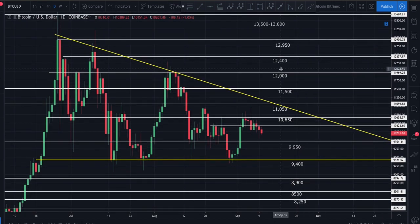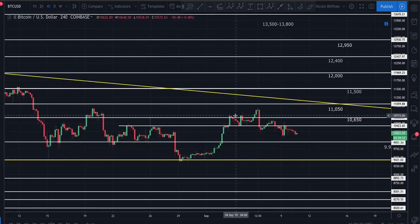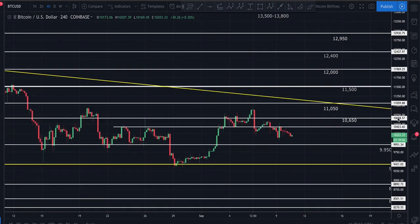Looking at Bitcoin to the US dollar, one-day chart on Coinbase. When last we spoke, Bitcoin was actually, I'm going to zoom in here to the 4 hour, operating right in here at about right below this $10,650 resistance. I did tell you that if we did break above $10,650, we'd very likely test between 11,000 and 11,050, this area right up here. Conversely, I said that we were bouncing between 10,400 and 10,650.